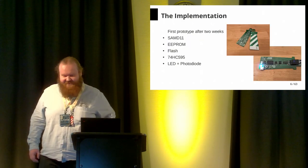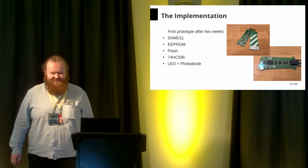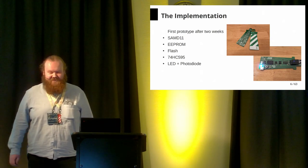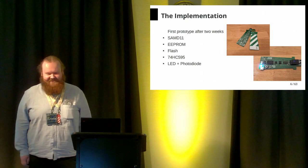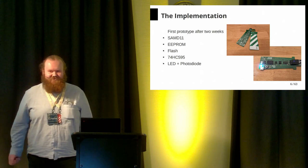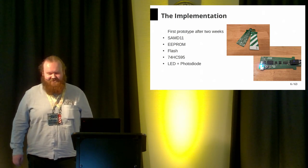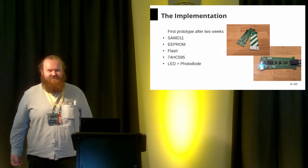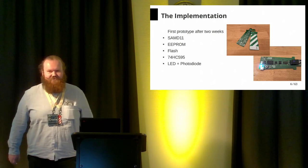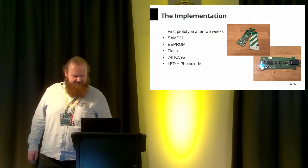So, the implementation. Like Dimitri said in the opening talk, I had my first prototype after 2 weeks. It featured a SAMD11 microcontroller, which is a very tiny ARM microcontroller with integrated USB. We had an EEPROM on there to store some state bits, flash to store a lot of things that we could use for games, a shift register to add more LEDs, because LEDs are important, and for communication between some kind of beacons or between badge to badge, I had planned to do that optically with an LED and a photodiode.